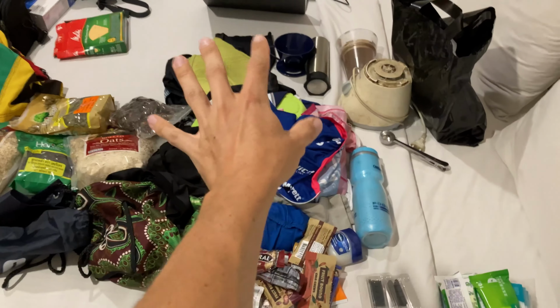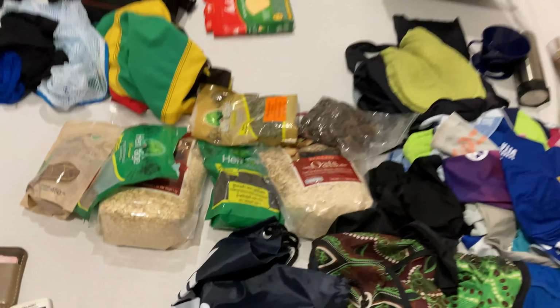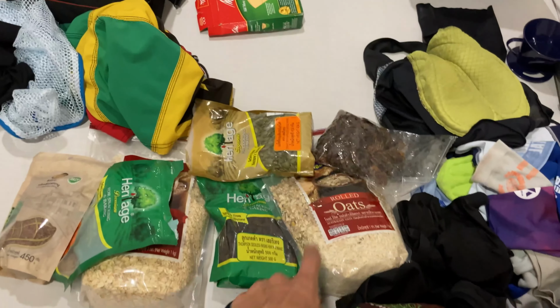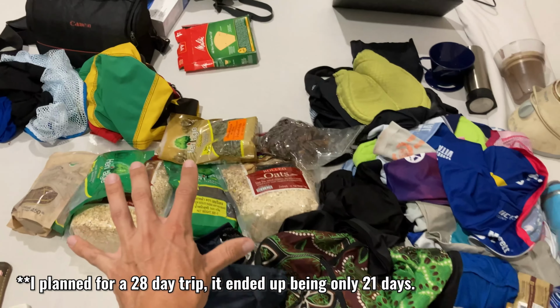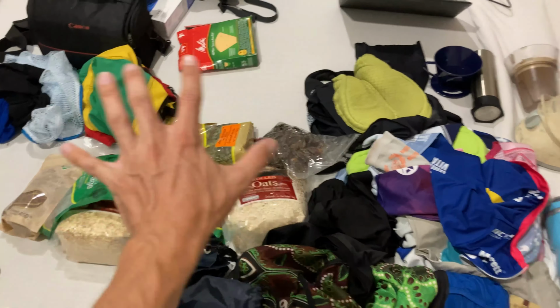So this all right here is bike stuff, and actually the team hooked me up with some more stuff. I knew that was coming, so I didn't need to bring as much food. I still brought 2 kilograms of oatmeal, dates, raisins, sunflower seeds, flax seeds right there. So I am confident that I had that taken care of. Breakfast is the most important thing to me, speaking of food.